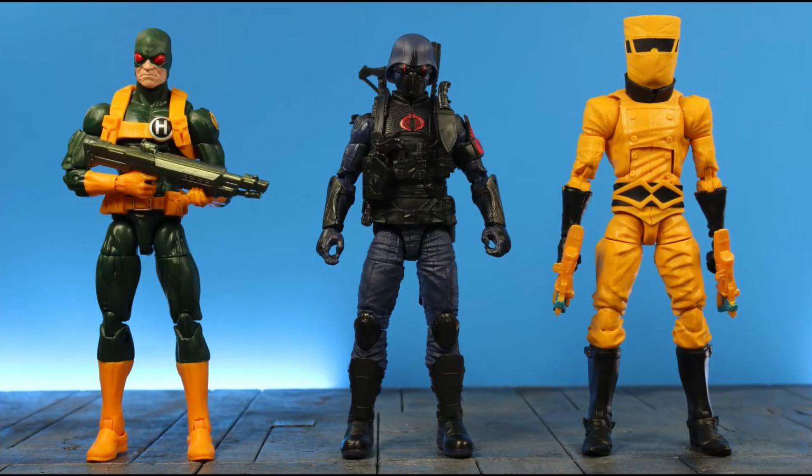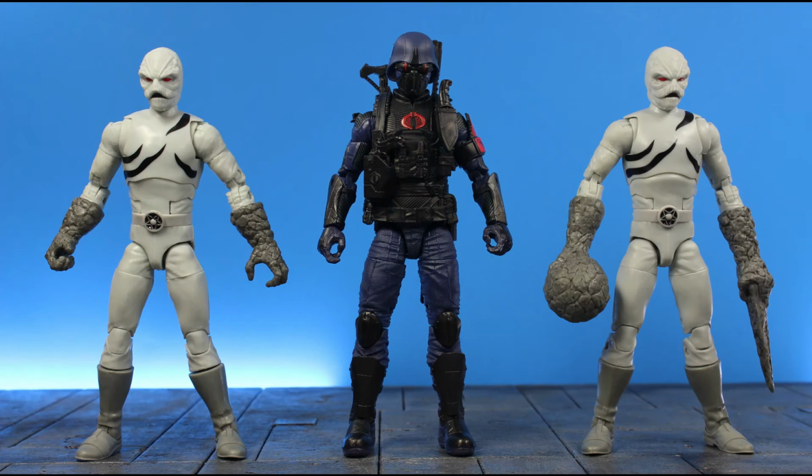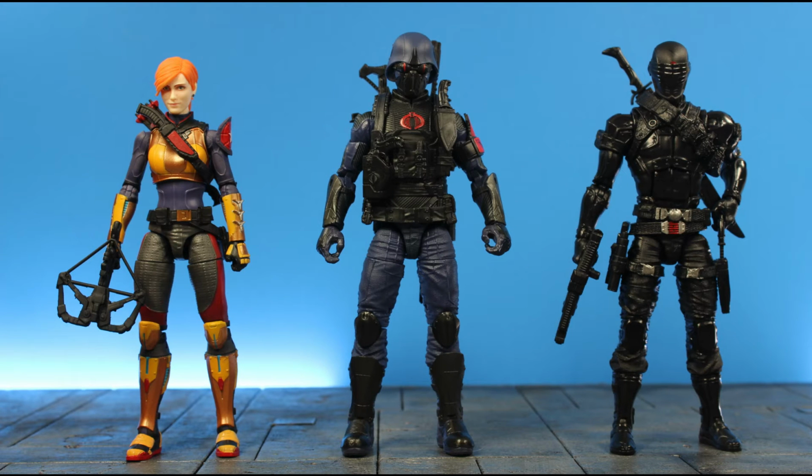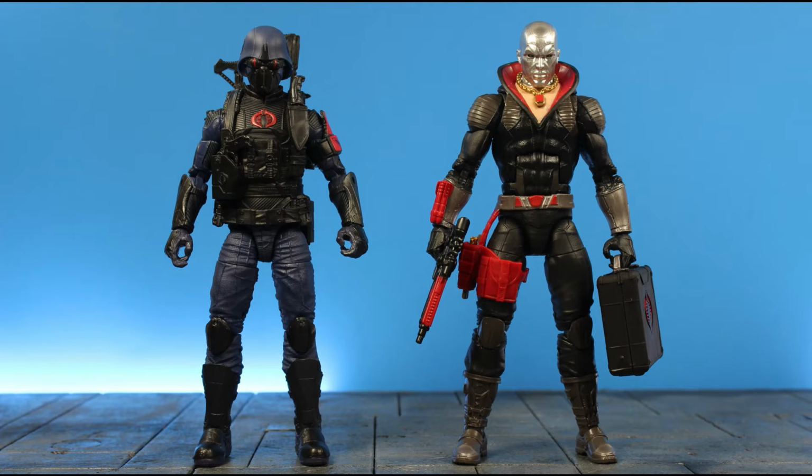Now for some comparisons, comparing him to other Hasbro lines of army builders, here is our Cobra officer next to the Marvel Legends Hydra and AIM soldiers. Here he is next to the Power Rangers Lightning Collection Putty Patrols. Here he is next to the G.I. Joe Classified Series Roadblock and Duke. Here he is next to Scarlet and Snake Eyes. And lastly, here he is next to Destro.